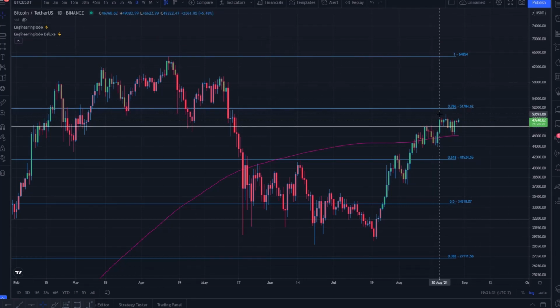I do believe some overhead resistance is waiting for us. Like I mentioned, the 0.786 line, $51,000 per Bitcoin, could be another very psychological, or perhaps technical, key level that a lot of traders take profit at, and it could send us plummeting back into the 40Ks again. So lots of factors coming into play.